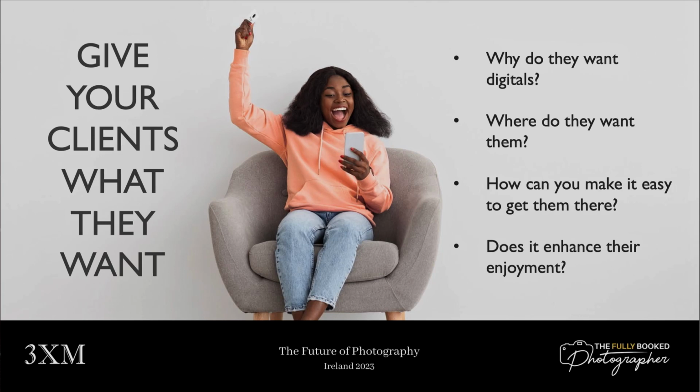Everyone has a phone in their pockets. They want to see their images there. That's what they're carrying around, so they can enjoy their images anytime, any place, anywhere. So give them the opportunity to do that.